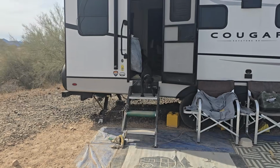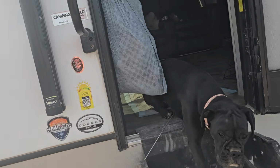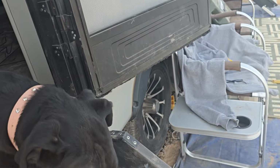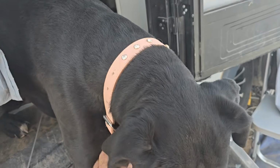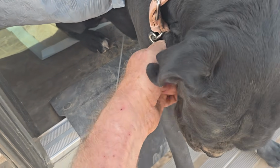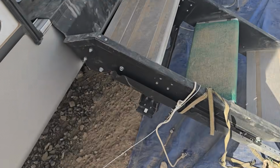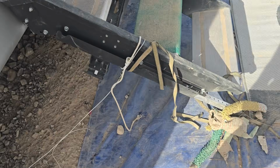Gypsy's stuck, little turd. She's such a goofball. I'm sorry, baby girl. Let me get you off there. All right, here, come here. I had to go to this cable deal. She keeps chewing through all of her leads.